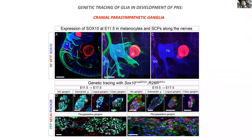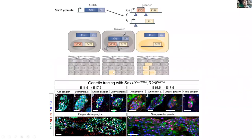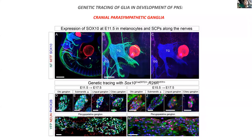And if we cause the genetic recombination, if we label the cell with genetic recombination permanently, all the progeny of the cell will be labeled, using this Cre-lox system, genetic system for the lineage tracing. If we label the cells along the nerve, we can track what happens to them in the future. And if we activate the tracking after neural crest cells are not migrating anymore and sitting on the nerves, and we are tracking Schwann cell precursors, we could see later on, at the late developmental stages, whether these cells contribute to the parasympathetic neurons within the ganglia.